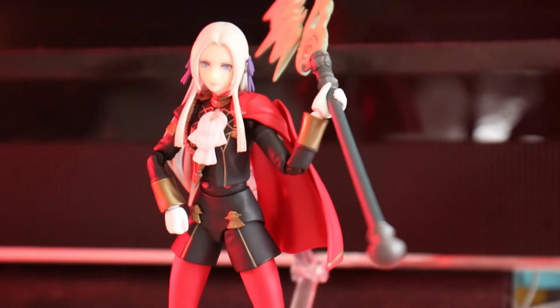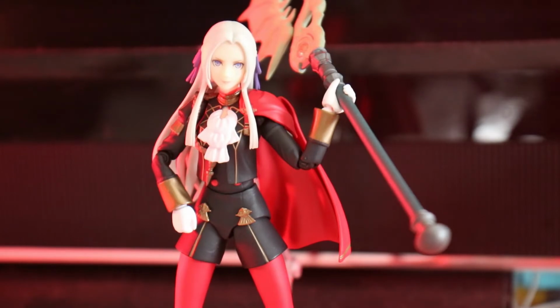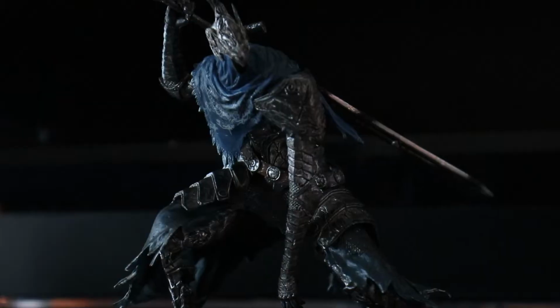I found that the assembly was easier to put together than my Edelgard Figma and some of the other figures that I have. For example, I have a Bayonetta and Jean figure, I have an Utena figure, some Sailor Moon figures, and even the Knight Artorias from Dark Souls. If you haven't seen that unboxing, I will link it up here, as well as the Edelgard figure one as well.